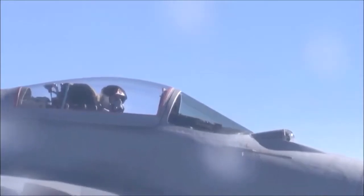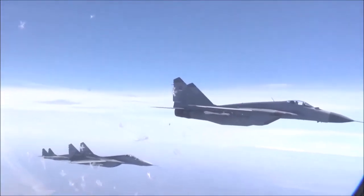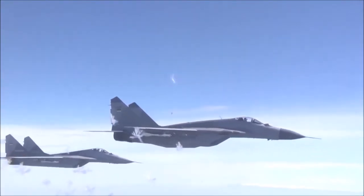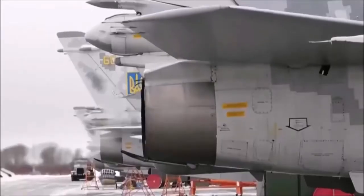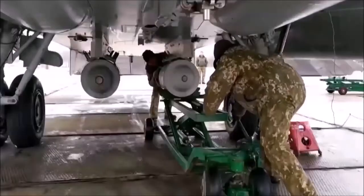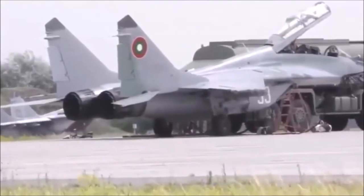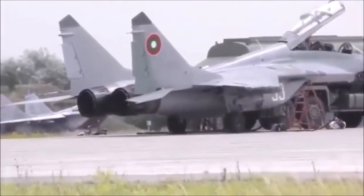The decision came Tuesday as Washington was looking at a proposal under which Poland would supply Ukraine with Soviet-era fighters and in turn receive American F-16s to make up for their losses. The Polish Foreign Ministry said in a statement that Poland is ready to deliver the jets to the US Ramstein Air Base in Germany.